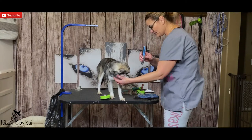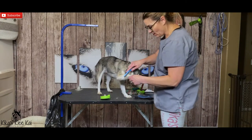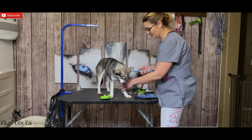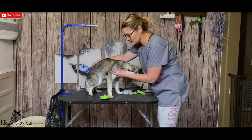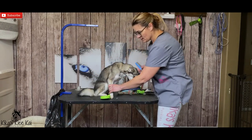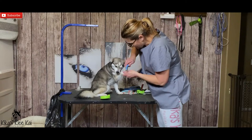The other thing I'm going to use this for is her feet. So her legs and her feet also need to get combed. So it's the same thing. You're going to go the opposite way. Now sit. Sit, Mama. Sit. So I'm going against the hair that's laying flat.